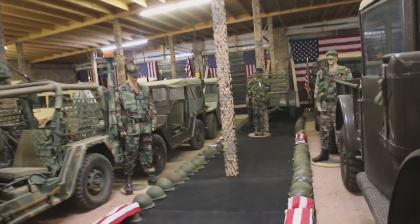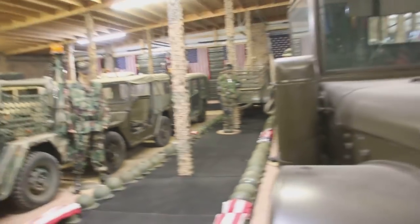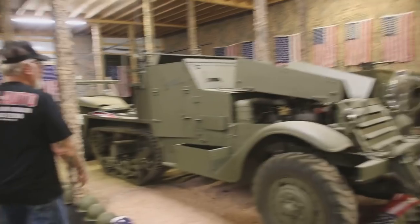We got the closed cab, we got the soft top, and we got the open cab. Okay, over here, these are all M37s. I have like 11 of them. And over here, this is a M15 half track.